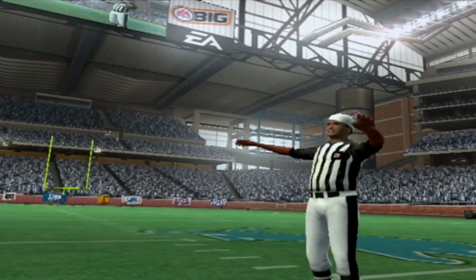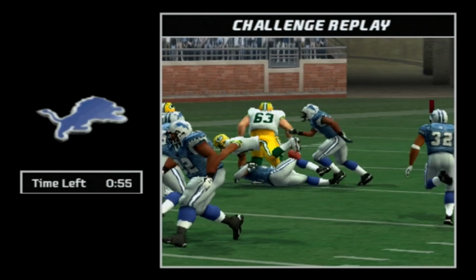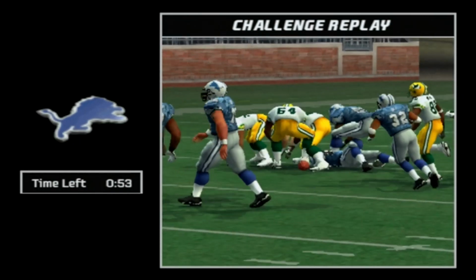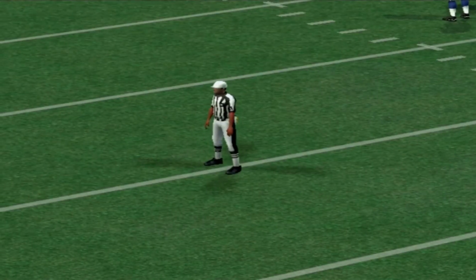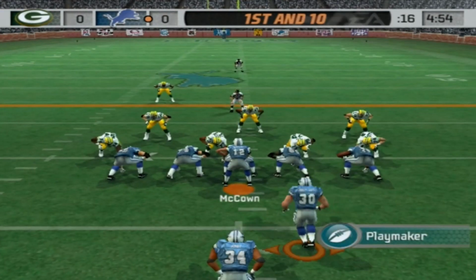It didn't really look like Bullock fumbled it, though, as I'm going to challenge it here, and you can see right there, his knee hits the ground right before the ball pops out. So the call on the field would be overturned, and we lucked out there. So now we're back on offense after the turnover.